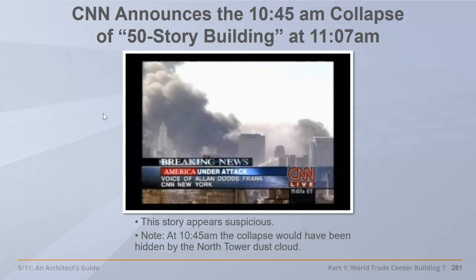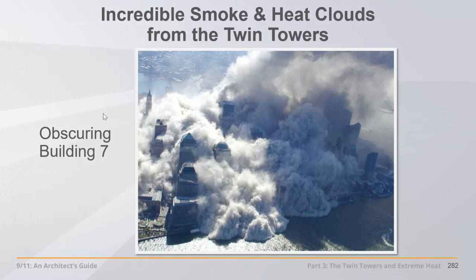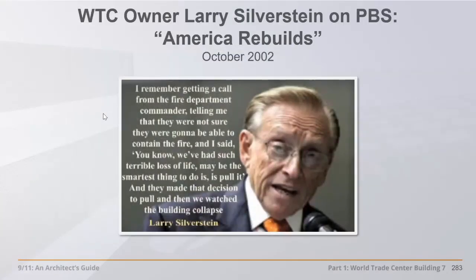Because of those explosions that we saw earlier, documented by Barry Jennings, and before he retracted his statement, Michael Hess, the attorney of Mayor Giuliani. So, a fascinating series of events here. These dust clouds would almost completely obscure Building 7. So leading us to the owner of Building 7, who built it in the late 80s, Larry Silverstein, interviewed on PBS in October. Listen to this.